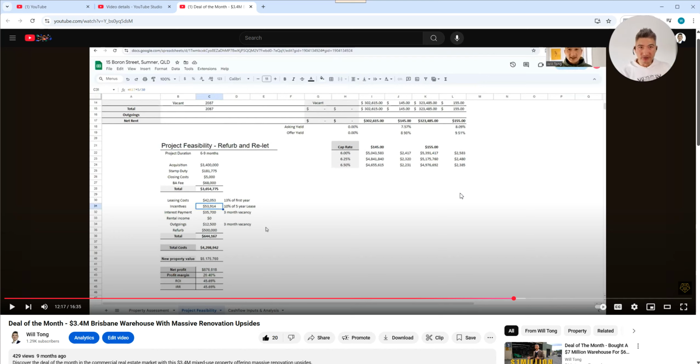So the results were exactly as what we have projected 9 months ago when we're doing our feasibility and we're putting the deal together. Now, the client has since refinanced the property, so got all the original capital that he invested back and is now looking for a second project to do. Just some sort of numbers to work with here.